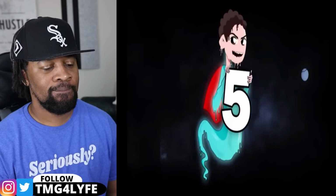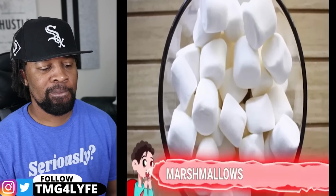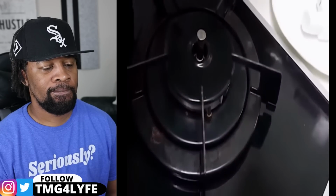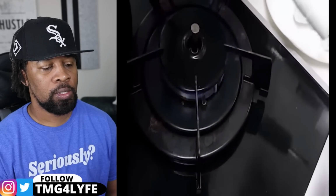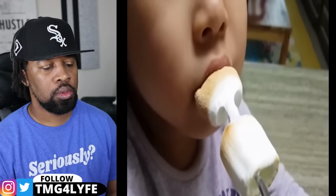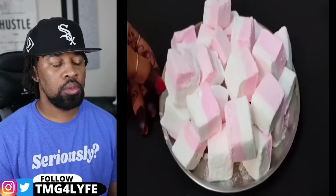Number 5. Marshmallows. Marshmallows are delicious, especially when stabbed onto a stick and placed over a roaring campfire. You can then bite through the crusty exterior and enjoy the delightful gooiness inside.